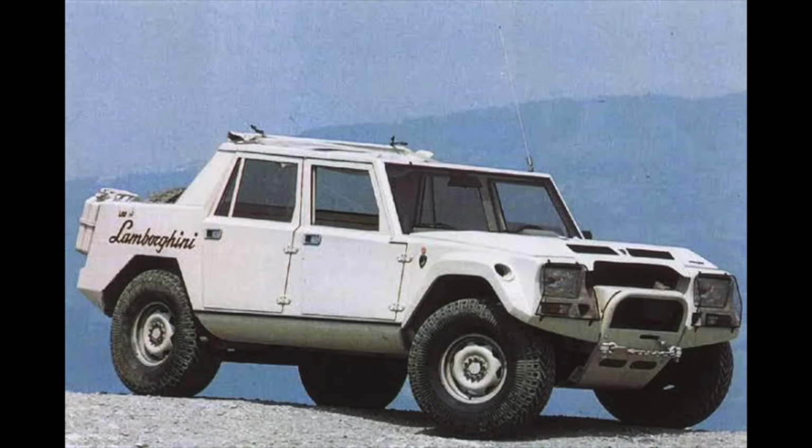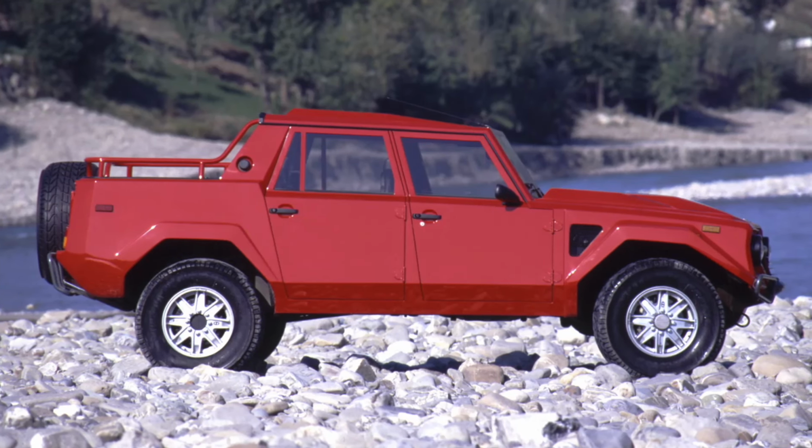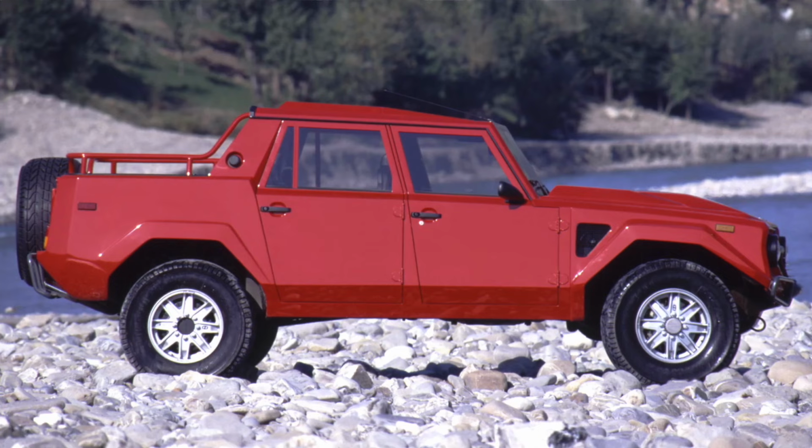So the Cheetah became the LM001. That was actually due to have an AMC V8 engine. The problem with that car was they found that having the rear-mounted engine off-road made it very, very unstable, and they needed to sort of reassess the whole thing. That's where the 002 was born, and it really is very different to that original car.